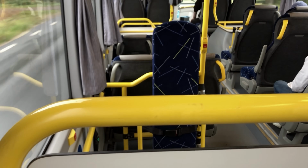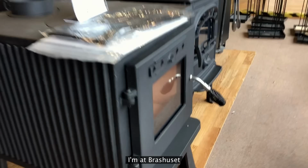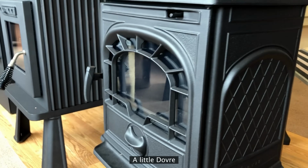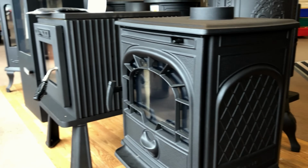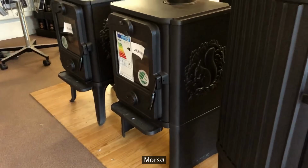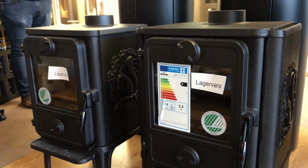I caught a bus to the train station and got to Gothenburg in the afternoon. I took a train south quite quickly because that's where I planned to visit a few stove shops. This one was really good. It had most of the stoves that I was interested in. I like the smaller ones that have a bit more detailing, and I love these with the scrolls on the side. They are my absolute favourite.